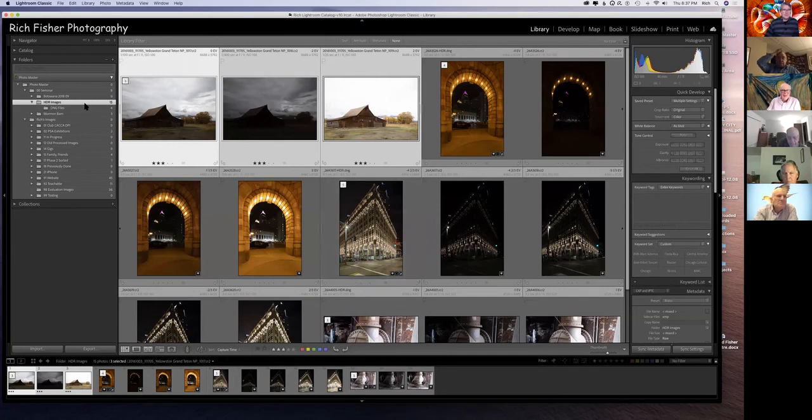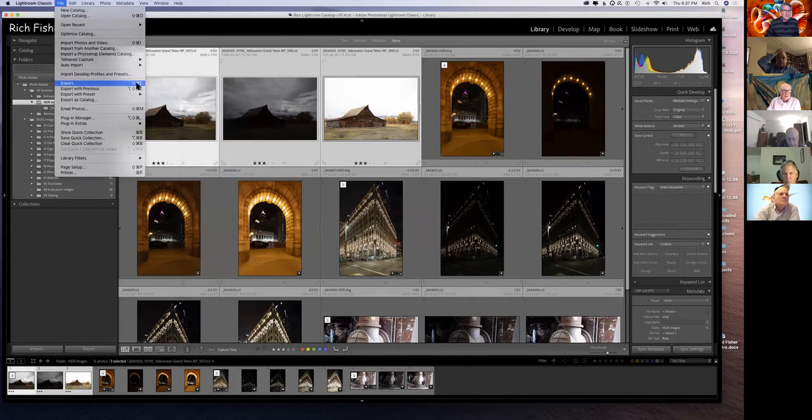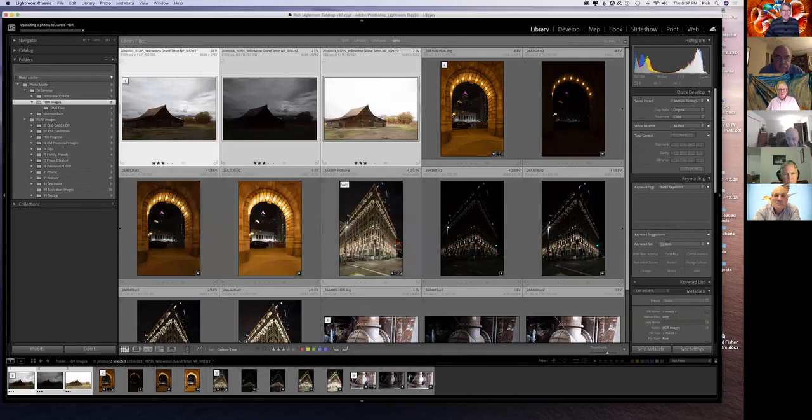File, export, edit. Oh, here, let's try this. Edit with a copy of Lightroom adjustments. And now it should be starting. It's saying uploading 3 files to Aurora HDR. And that's another way to run it.